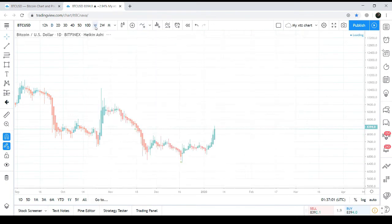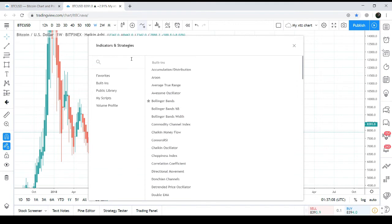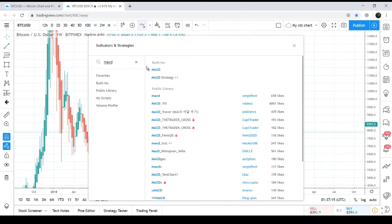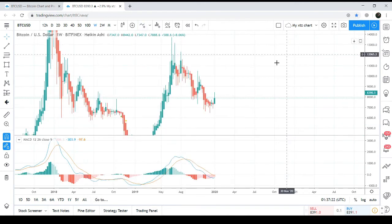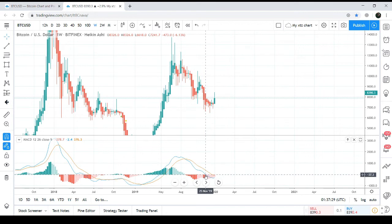For example, I'm just taking you back to the weekly chart, and first I'm showing you my most favorite indicator and the most important indicator, and that is moving average convergence divergence. I always use this indicator in my trades, in my predictions, and in my chart formations. Here you can see the MACD was strong bearish, and it has now turned weak bearish, and you can see the histogram is getting squeezed, and soon it will turn strong bullish, and we will have a bull cross between these moving averages, the blue one, which is the bullish one, and the red or orange one is the bearish one.